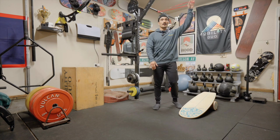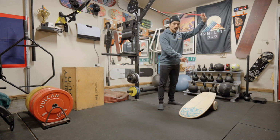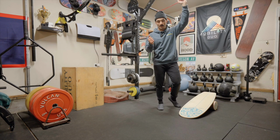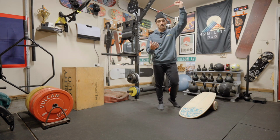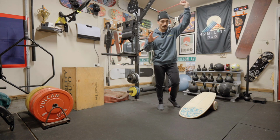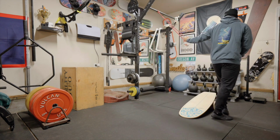Now, we have the balance board. What should I name this one? I'm gonna call this balance pulls. We have the balance board, so we're gonna be stuck in the isometric squat. Obviously, when we're stuck in the isometric squat, we are contracting the lower extremities, glutes, quads, hamstrings, all that great stuff, as you would on a snowboard when you're in that nice dynamic position.